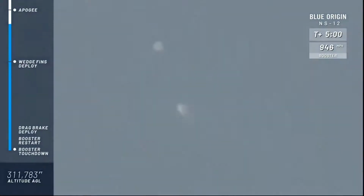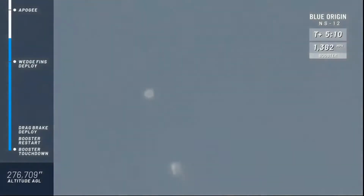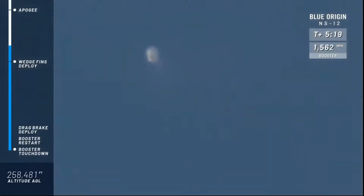All right, coming up shortly here, New Shepard is going to re-enter the atmosphere, which means, of course, that it's actually going to have air pressure for those control surfaces to push against to make sure that she's guided right back to what we call our north landing pad, again, just 2 miles north of where she's taken off from. But shortly here, we're going to look for the wedge fins to deploy.